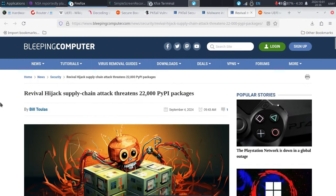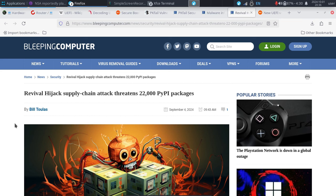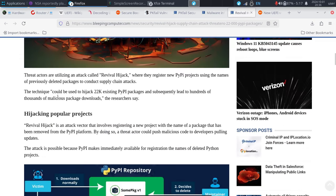Now here in another story, in our final story, we're going to talk about how the revival hijack of the supply chain threatens 22,000 Python library packages. So this is another big threat in the supply chain that ends up as the eventual software on your computer. All the different applications you have, it is most likely they are all using various libraries from different sources. Now these libraries can also be infiltrated, just like the hardware supply chain, just like that UEFI firmware supply chain that we talked about earlier. Any Python application could be using up to these 22,000 Python packages.